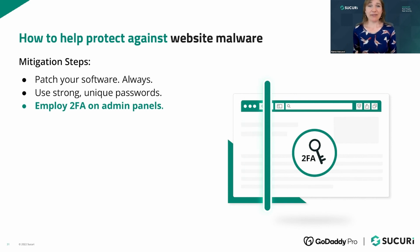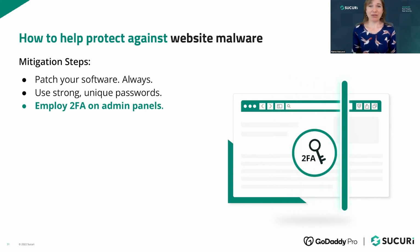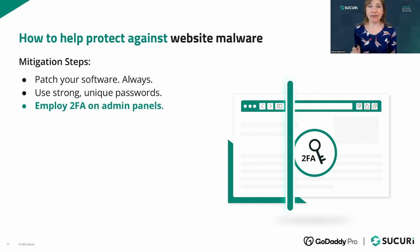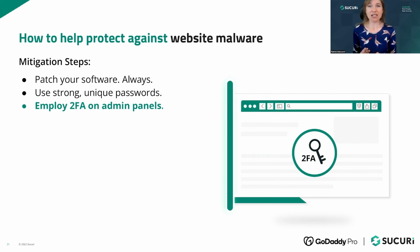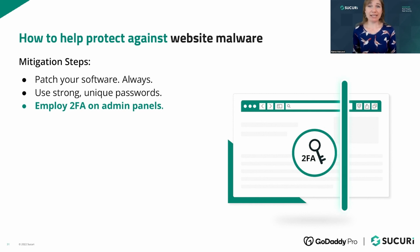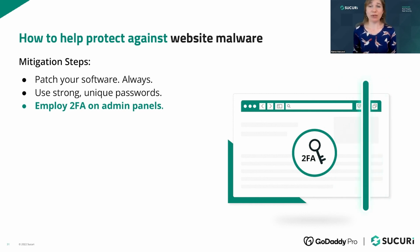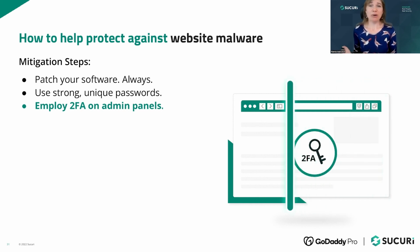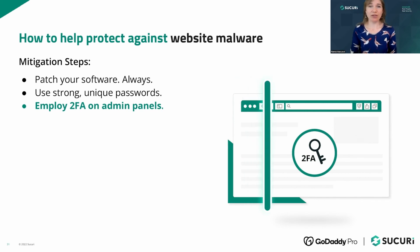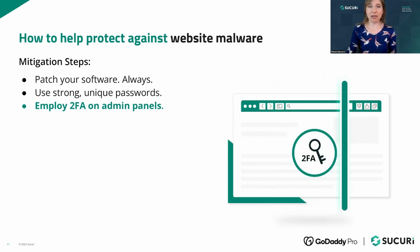Thirdly, get some 2FA on your admin panels. Administrator panel compromises are among some of the most common attacks that everyday WordPress websites face. So by adding multi-factor authentication to your panel, you're going to be taking an important step in preventing brute force and password attacks. This can be accomplished by installing a reputable WordPress 2FA plugin or using the Security Firewall to enable functionality on your website.